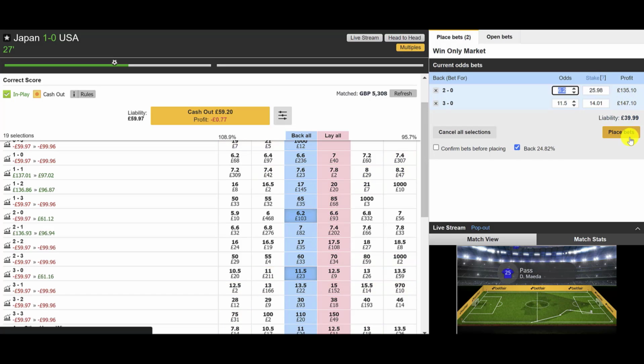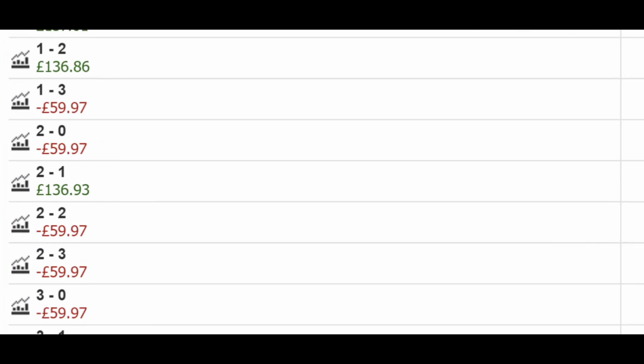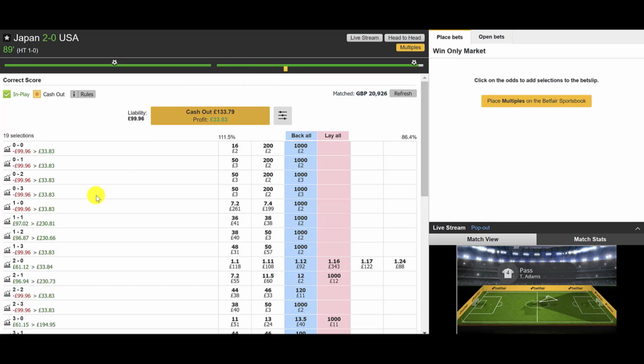So remember, using a £100 stake in total. We're going to get the 2-0 and the 3-0 covered, and then we're going to see how this one develops, okay? So 1-0 to Japan, 27 minutes on the clock. We're heading into the 90th minute, and Japan have doubled the lead. So Japan are now 2-0 up, and that puts us on our target scoreline right there, okay?